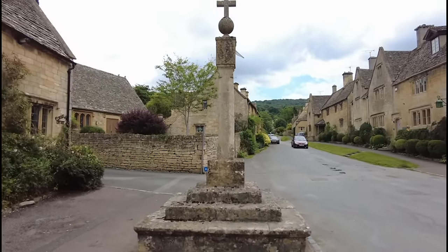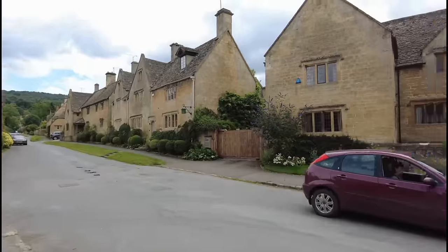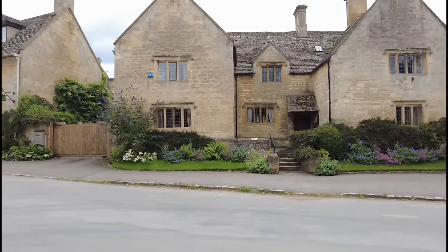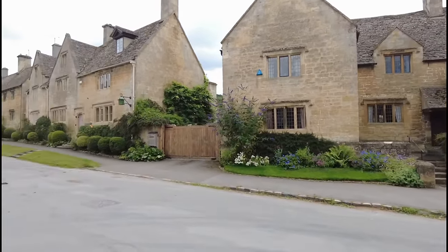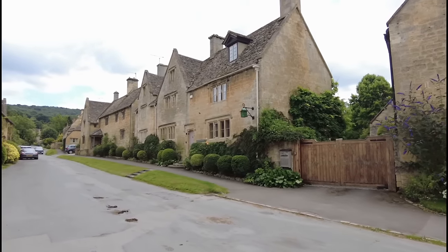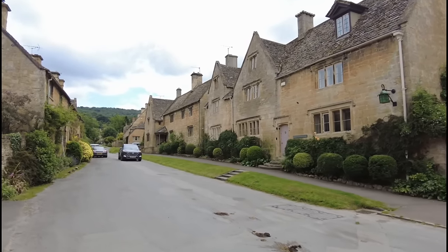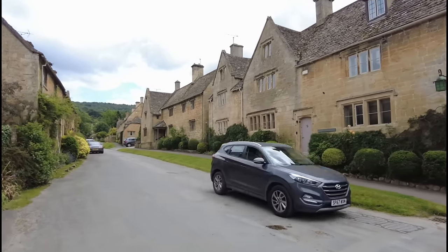Now this is the Stanton Cross and Sundial. The cross is a Grade 2 listed scheduled monument with calvary steps that are medieval and form the basis of a wayside cross. The shaft is later and the dial, orb and cross perhaps later still. It's unusual that it includes a sundial dating to the 17th century.